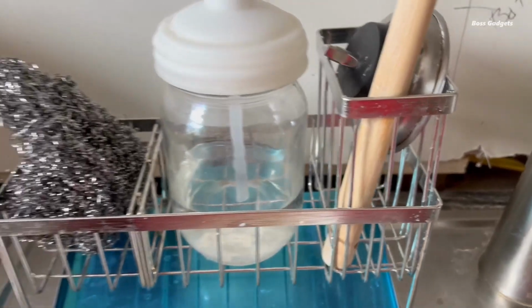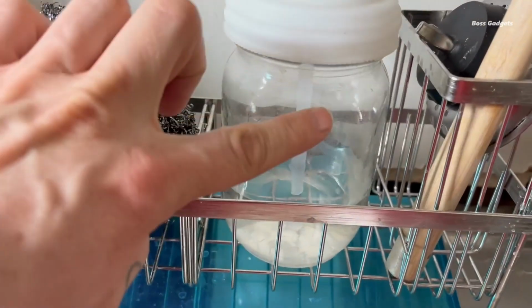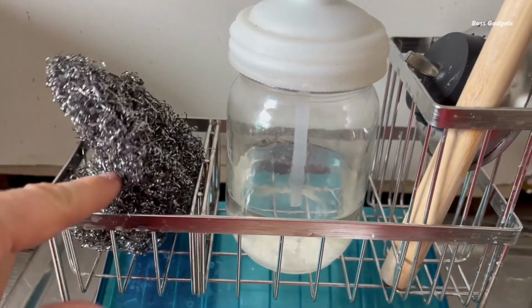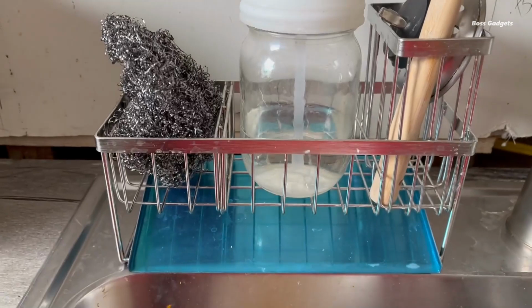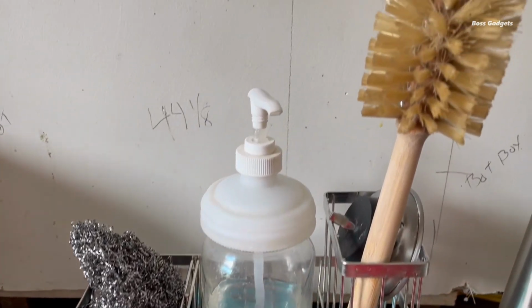Crafted from premium rust-resistant stainless steel, the Cisily Caddy ensures long-lasting durability. Its easy rinse surface makes cleaning a breeze. Simply wash under running water to keep your caddy looking like new.